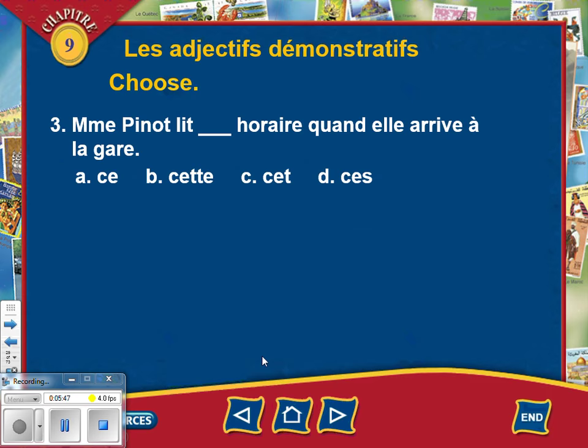Madame Pinot, lit. This is a new verb we're going to be learning, lit. It means to read. Madame Pinot reads this schedule when she arrives at the train station. Horaire. Well, we saw that in our notes. It's masculine, but it starts with a vowel sound. So which one do I want? If you said cet, you were right. Cet horaire, this schedule.